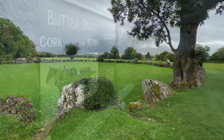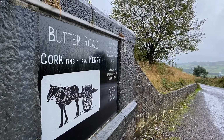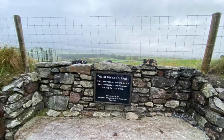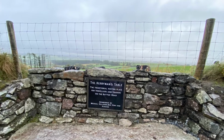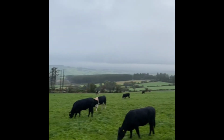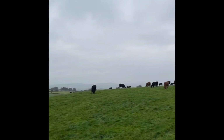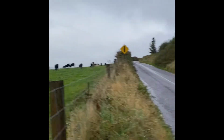We got to see a stone circle. We got to see a historic resting path for travelers back in the 1700s. Just really, really beautiful. You have to take the opportunity to follow the brown signs. Take some time off of your itinerary to see where the path leads.